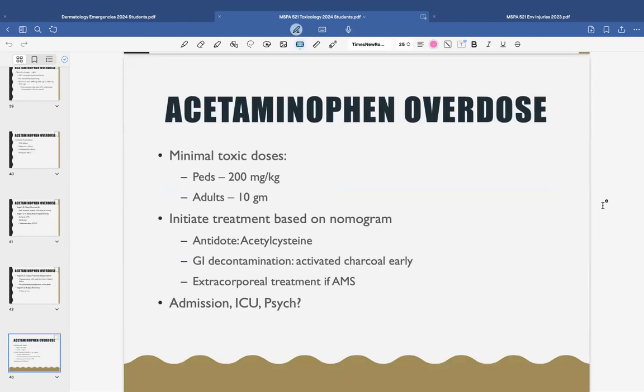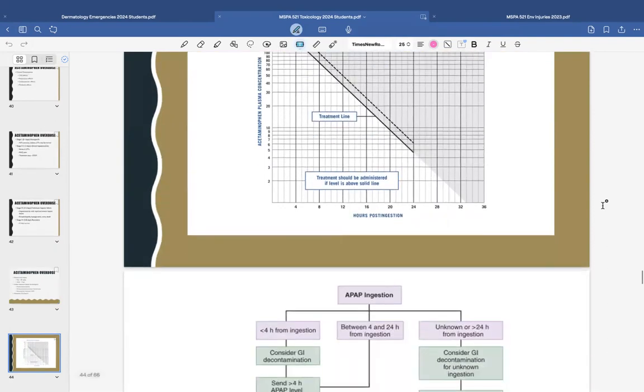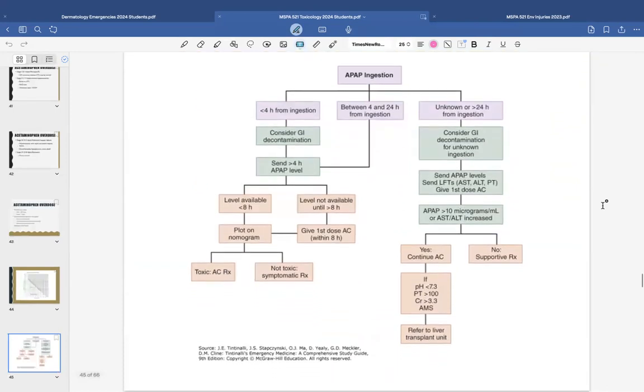Now, I mentioned this nomogram. The nomogram I'm about to show you is basically a chart that helps you decide, do I need to start treating this patient for Tylenol overdose? It's somewhat limited, because it only applies after an initial high dose of acetaminophen, and it's within 4 to 24 hours of ingestion.